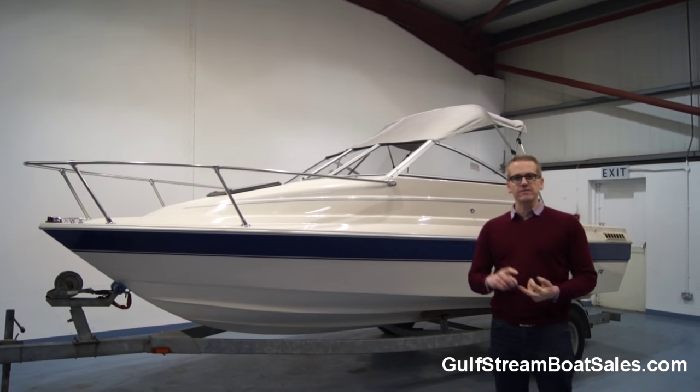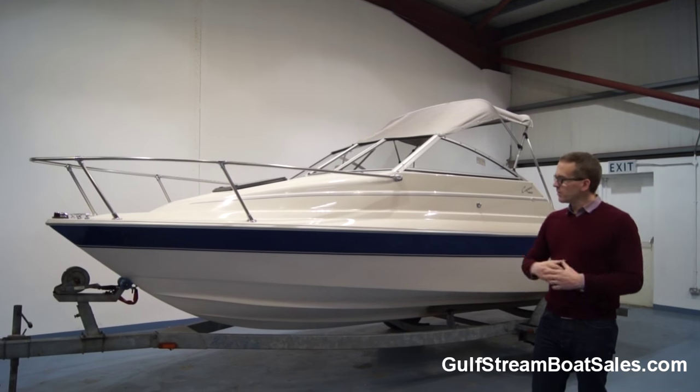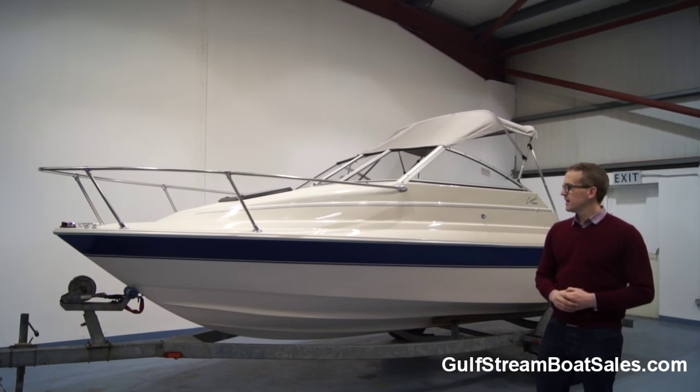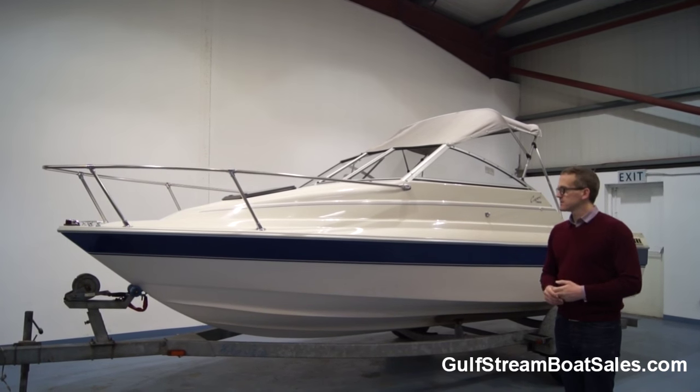Mechanically it's excellent, everything works on it. It's got a great little cabin. The condition of everything throughout, all the upholstery, all the interior materials, all the catches and clips, and everything is just perfect. It's a credit to our previous owners, and it's a fabulous little boat.